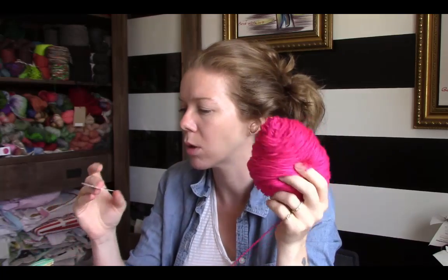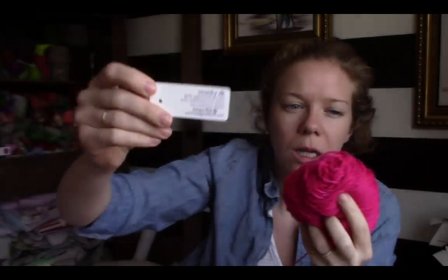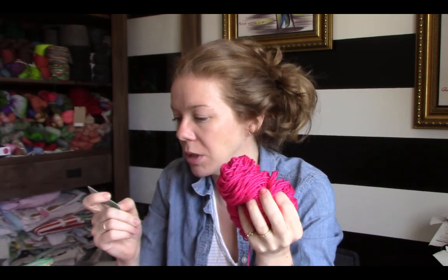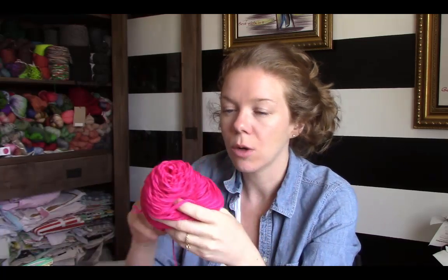I need to knit more with this. It's Swanky DK. This is so soft. I absolutely love it. It's got some cashmere in it. So it's 80 superwash merino, 10 cashmere, 10 nylon, 250 yards. So it is a DK.